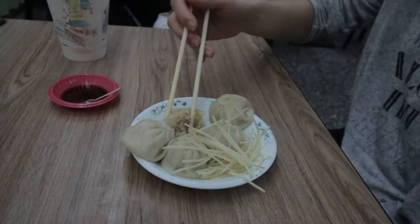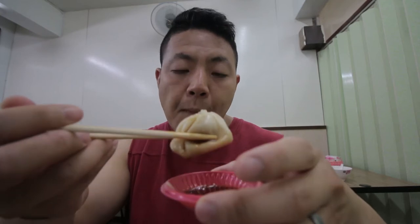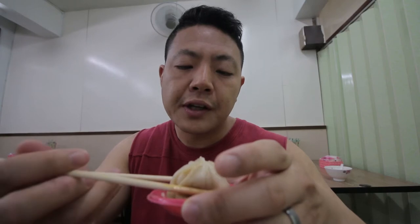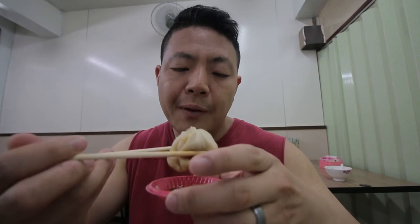Xiaolong bao for breakfast. All right, so Xiaolong bao, eating 101. Whatever you do, be very delicate in how you hold the dumpling so that you don't break the skin. What you want to do is let it sit in this vinegar and soy sauce bath to cool down the broth that's inside. It's really hot, so you let it sit for a good 30 seconds. When you're ready to eat it, that's when you pick it up with your chopstick. Put it in your mouth. That's delicious.